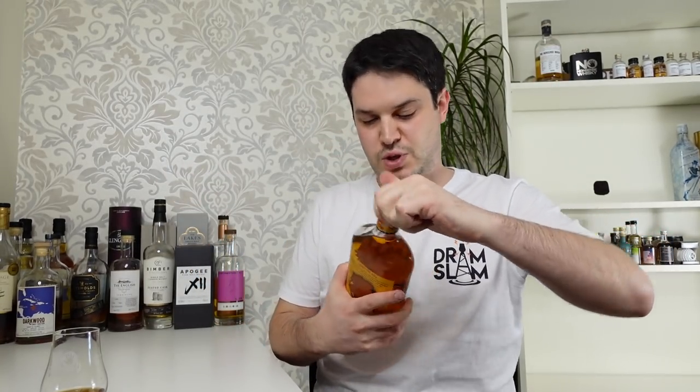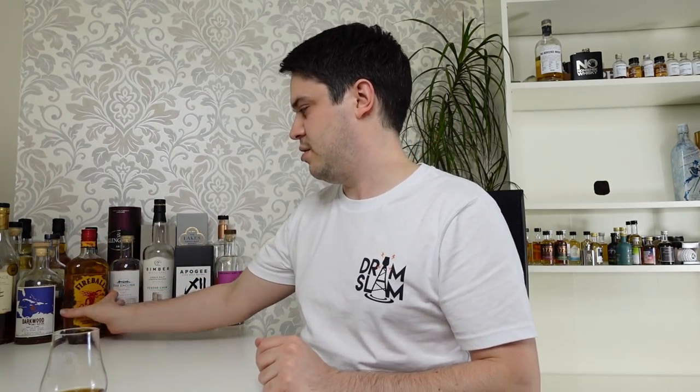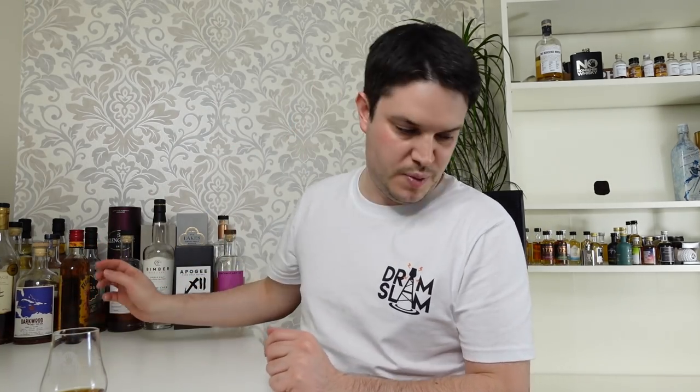I can actually open it for a change, which is good. Properly disgusting. I don't like it. Loads of people do like it. I'm going to put this side on so that more bottles fit up here. And that's it for my kind of non-whiskies.